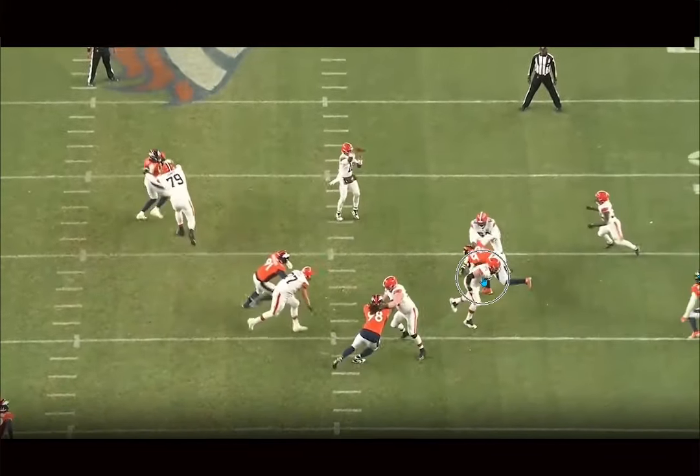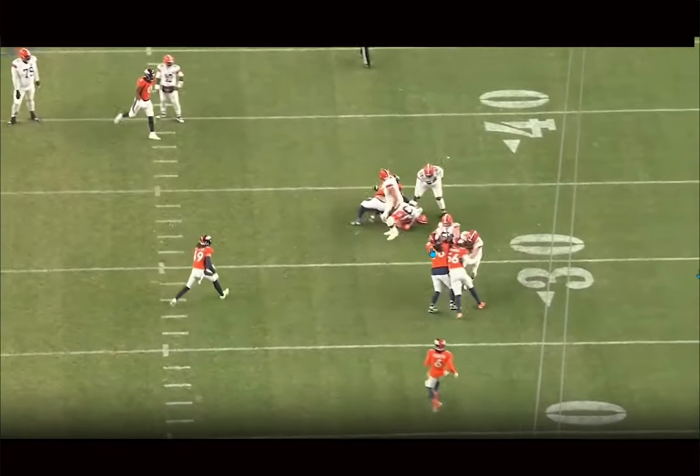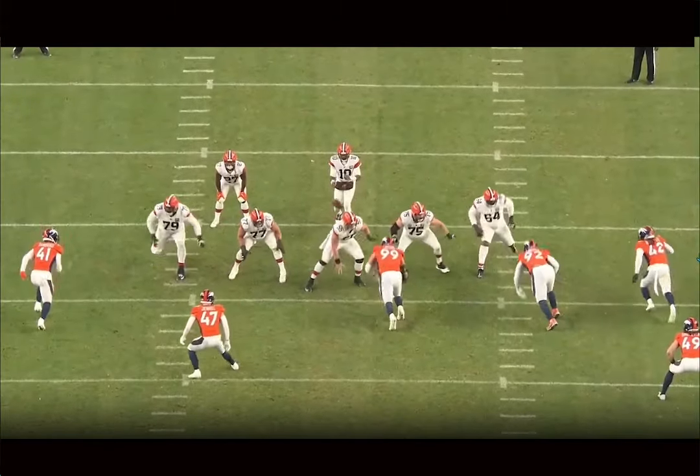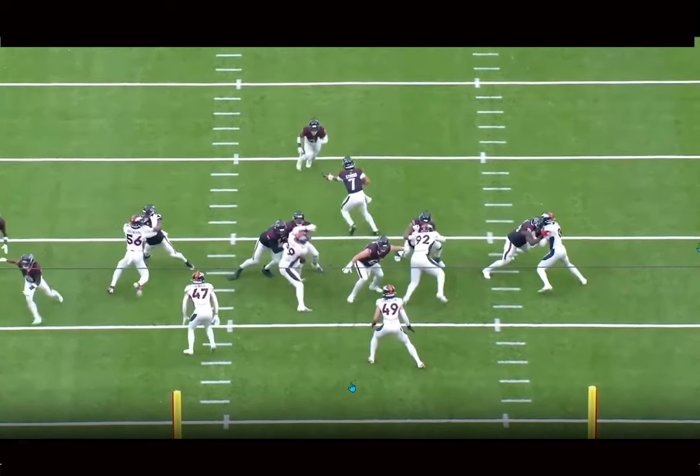So if he can be a part of that rotation and play as a 3-4 DE, anywhere from a 3-tech down the line to even aligning on the edge on certain snaps, I think it would be very helpful to the Dolphins. So, we'll go back and look at some of these plays.